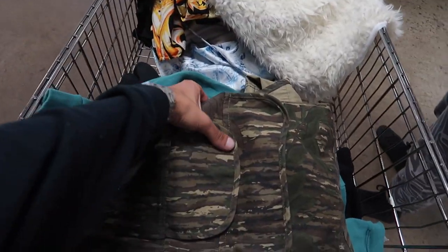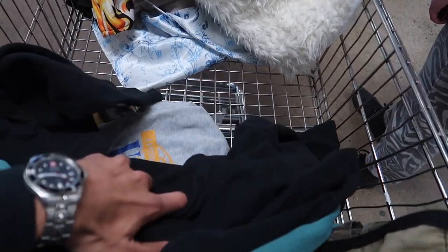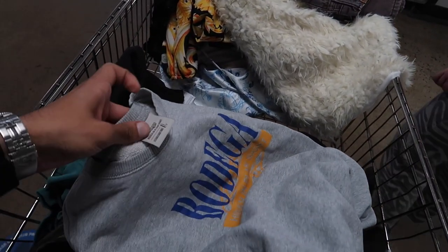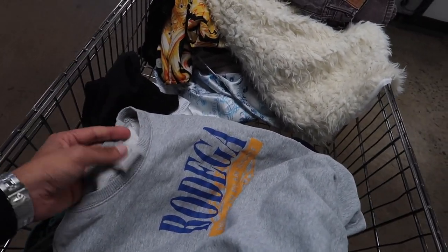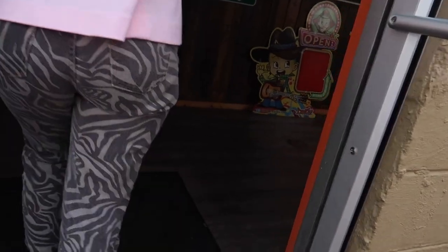So I'm getting at the bins a Realtree vest, a vintage Hanes crew neck, a zip up, and then this is the find of today. Pay for the trip, this bodega size large. Thank you for copying, crew neck. Are you over at the front?